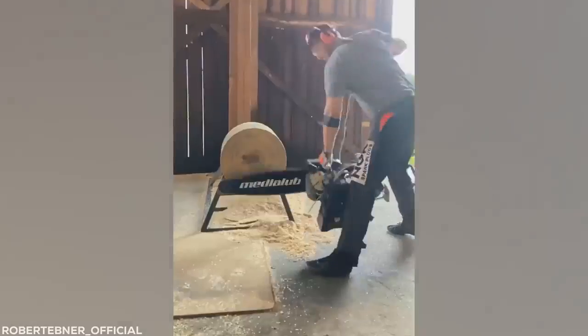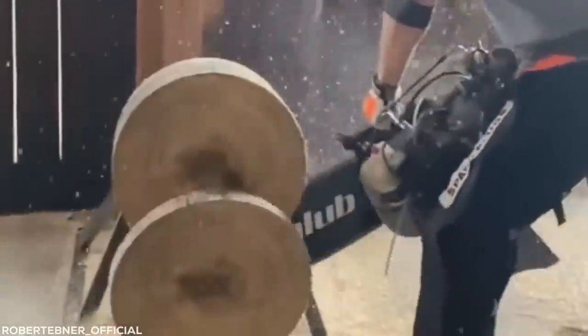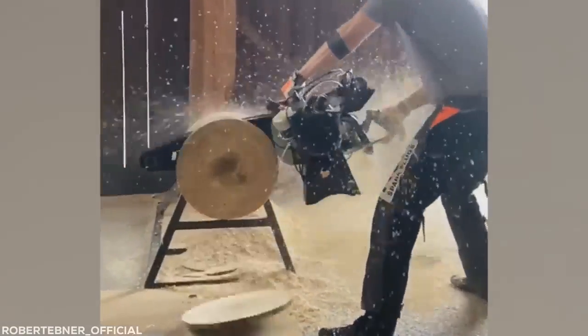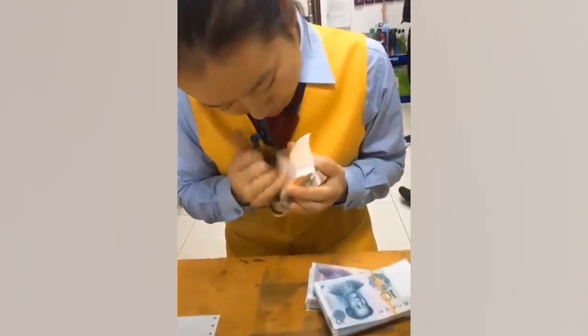With enough strength and a big enough chainsaw, Robert Ebner can slice through big logs like a hot knife through butter. When withdrawing money out of the bank, who would you rather, an automatic teller machine or this superhuman money counter?